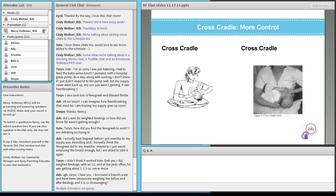So maybe initially you latched them on and it was a nice steep latch, but 10 minutes later they've actually slid down an eighth of an inch, and now it's not a deep latch anymore, and that's what's going to make you sore and create friction on the nipple. That's one thing I wanted to remind you. Nose and belly button in a straight line.